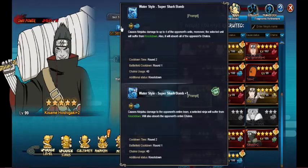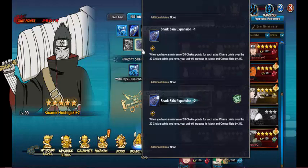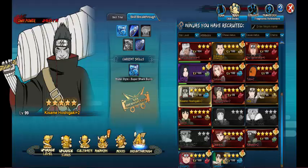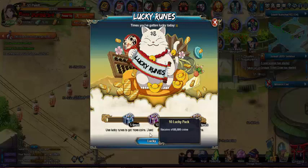Plus 1, you can now attack your opponent's entire team. Sharp skin plus 1. You can now absorb 40 chakra instead of 20. And plus two for the sharp skin expansion. For every chakra point over 20 chakra, his attack and combo rate increases by 3%. Those are your skill book ninjas, skill trial.